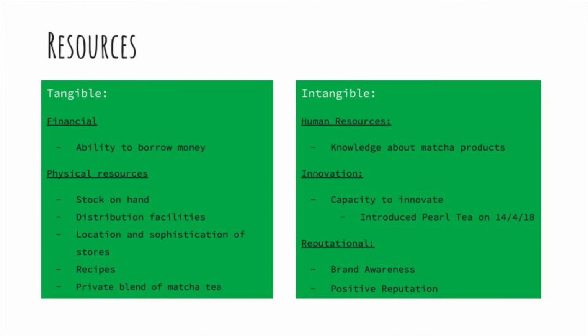Their intangible resources, the knowledge, they're known as experts in matcha, and they have a capacity to innovate. They introduced pearl tea on the 14th of April 2018, so customers can now add black pearls to their tea. They also have a lot of brand awareness and positive perceptions of their product. This is evident through them having 1,602 followers on Instagram.